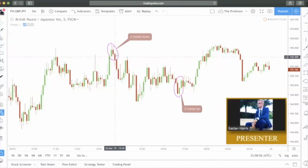Now, after price printed this, price then continued to the downside. Very simple. These two formations are a lot less common than most, but you've got to understand what price action is telling you. Price comes down strong and then just does a U-turn back with more force from the upside, and in turn price goes up.